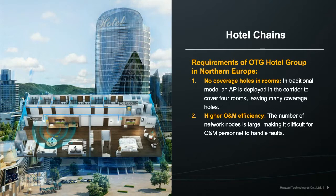Obviously, for Wi-Fi, we want to make sure there is no coverage hole within the rooms in the hotel. And needless to say, everybody is looking from an operations point of view: how can I reduce my OpEx as I expand the hotels? So, Young, it's a good question. How would you solve that problem from a Huawei point of view?